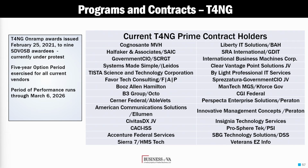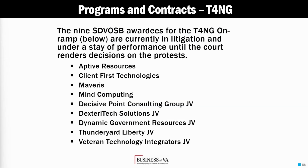So again, the message here is if you're looking to work for the VA and offer some work, and you see some opportunities that are coming out that fit your capabilities, then you could be a differentiator to one of these primes if they choose to go after and bid on that work.